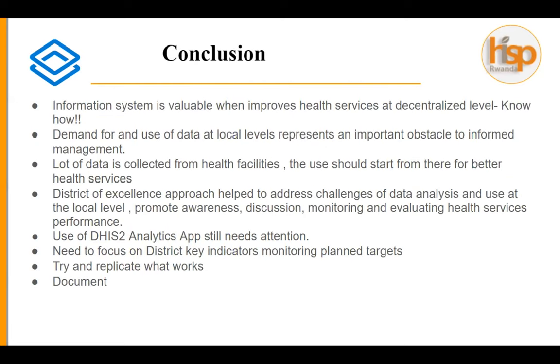As a conclusion, data use used to be a challenge, and it is still a challenge in some of the districts. Having a system itself is not enough to say that data is being used at all levels. People have to know how to use the available information, because as data are being collected at the ground level, much less effort is sometimes given to how to explore that tool. And also the access level of people down there is not really well configured to support that at the centralized levels.